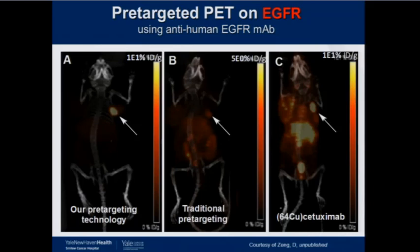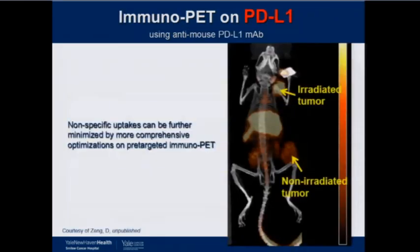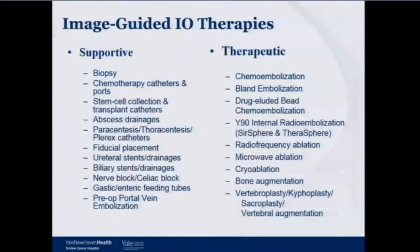And of course, the goal is a theranostic. And then this is our PD-L1 imaging, which is under investigation. And here we were working with the radiation, the tumors, and the PD-L1 expression using our imaging methods.